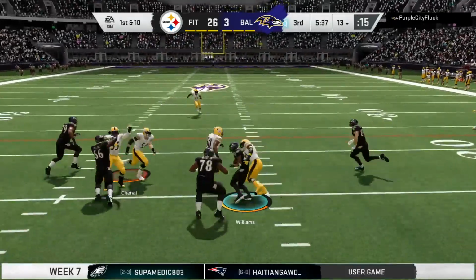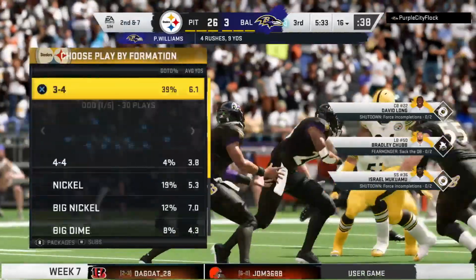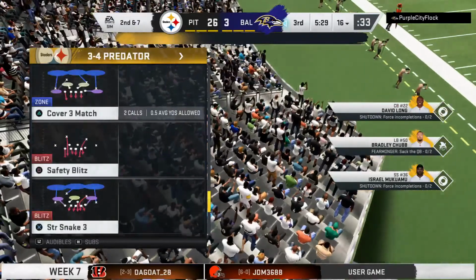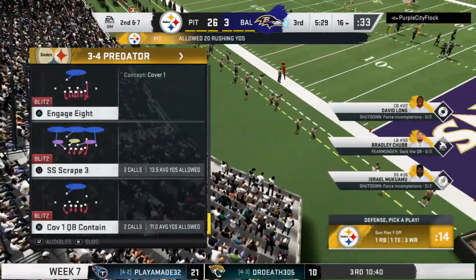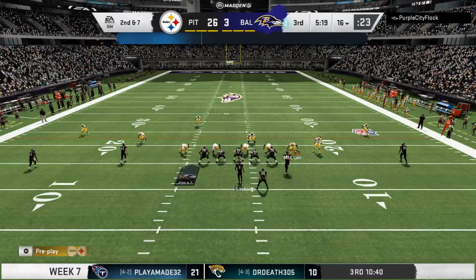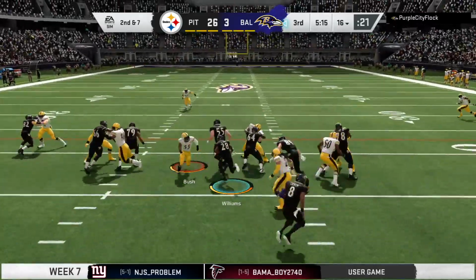They'll try to get this running game going with Williams, and a very short pickup there across the 15 to the 16. A gain of 3, second down. Tough first half for him, unable to put up the numbers he's used to producing. But with a guy like him, you and I both know it just takes a couple of explosive touches for him to make an impact on this game and on the stat sheet as well.